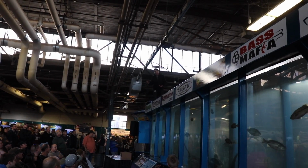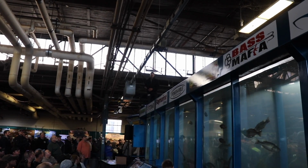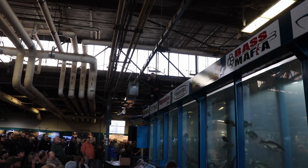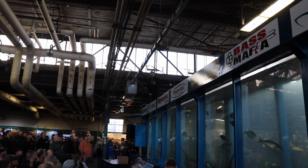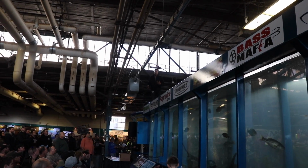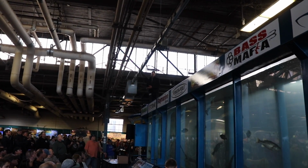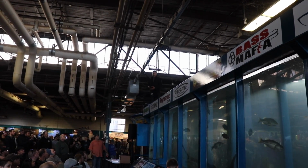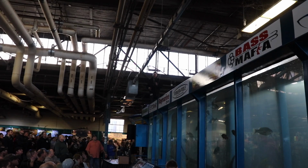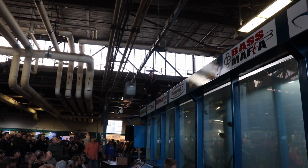This is a black marabou jig. The secret's been out on this guy for a couple years now, but it's extremely effective. You can take this bait right now on the Susquehanna River and tear them up in these colder temperatures for sure. This is a 1/16, 1/8 ounce, 3/32, so real light. I'm going to throw this on a medium light, 7-foot rod, 5-pound braid, 6-pound fluorocarbon leader. I've gone down to 4 before.